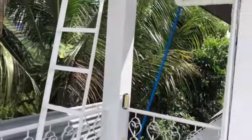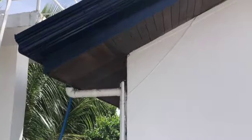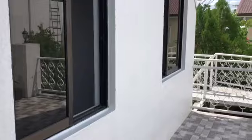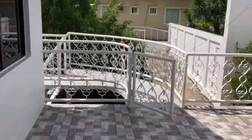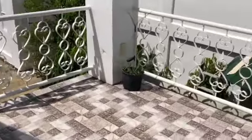This is from the second story balcony patio, and there's a ladder that goes up to a sort of level area. They may have had a water tank there for water pressure. I'm not really sure. These windows are the guest rooms. We wanted to have a place where you could have guests stay instead of just enough room for us.